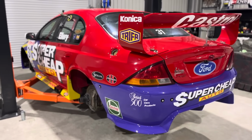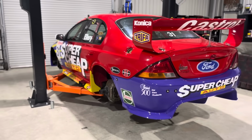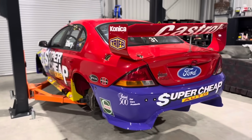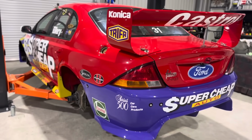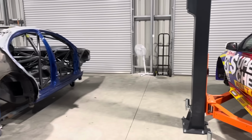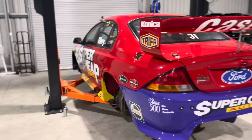There have been a lot of people ask, is it worthwhile? Long story short, no, it's not. But at the end of the day, seeing these cars back preserved in the condition they were in makes it all well worthwhile. So you've seen photos of the FPV Falcon leaving Australia.